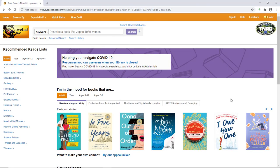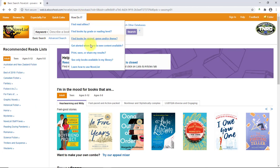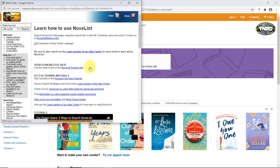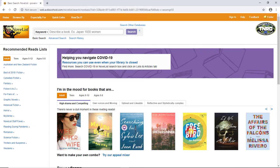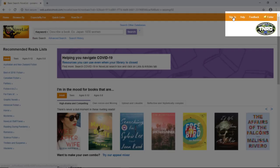There are many more ways to use NoveList, and they have a great tutorial section that can help you learn more. You can find their help section by clicking How Do I on the orange bar at the top of the window. Now that you've seen the potential of NoveList, if you think this is a tool you'll use often, you can create an account within NoveList to store book recommendations.